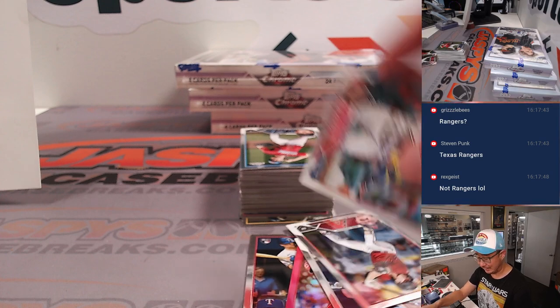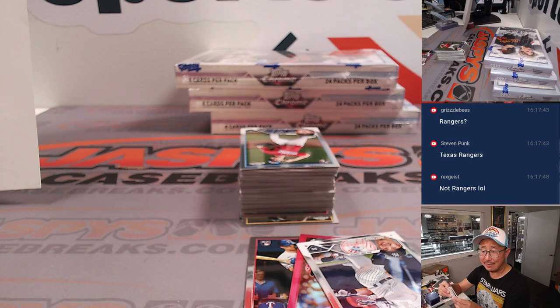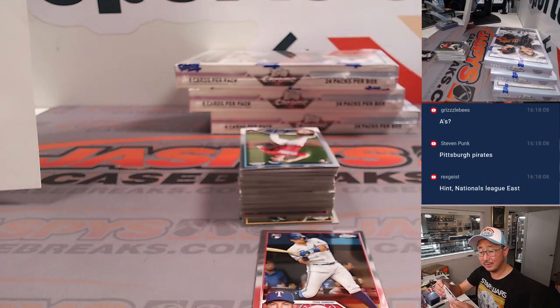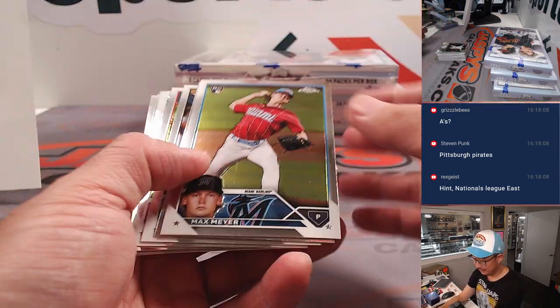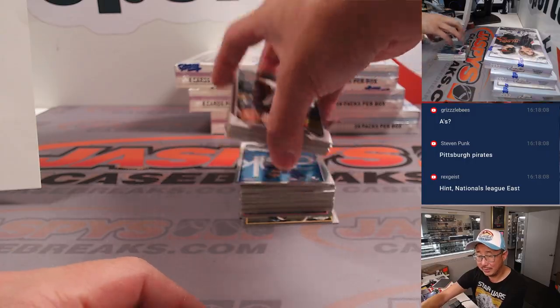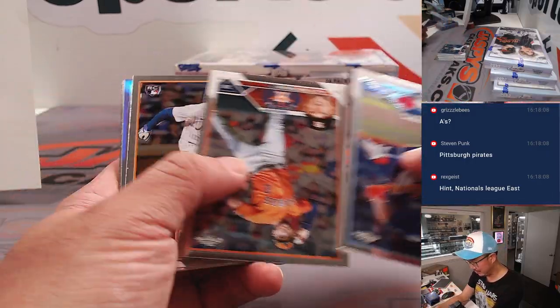I think I'm out of guesses then. A's? All they have is prospects, right? I think they're fielding a quadruple A team now. Yeah, Grizzlebees think the same thing. Pirates? That's a good one. National League East? Marlins? I suppose this could be the Braves. They draft well. They're a smart club out there.